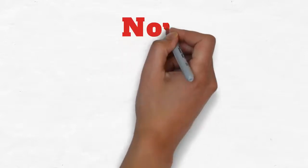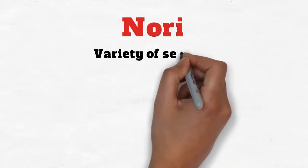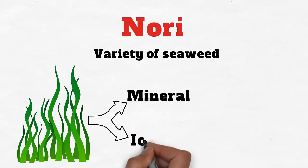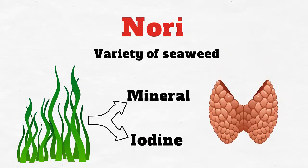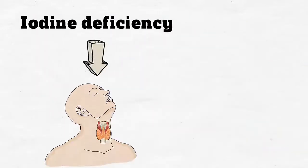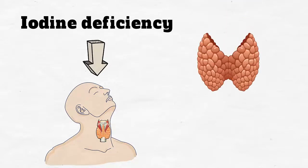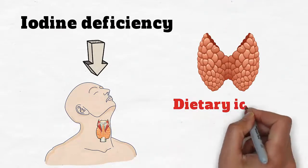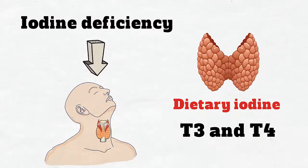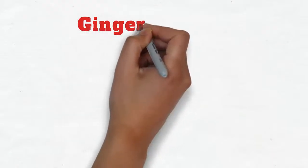Nori. Nori is a variety of seaweed. Seaweeds are high in mineral content, especially iodine, a substance that promotes healthy thyroid function. Iodine deficiency has been known to cause hypothyroidism, as the thyroid requires adequate amounts of dietary iodine in order to produce T3 and T4.